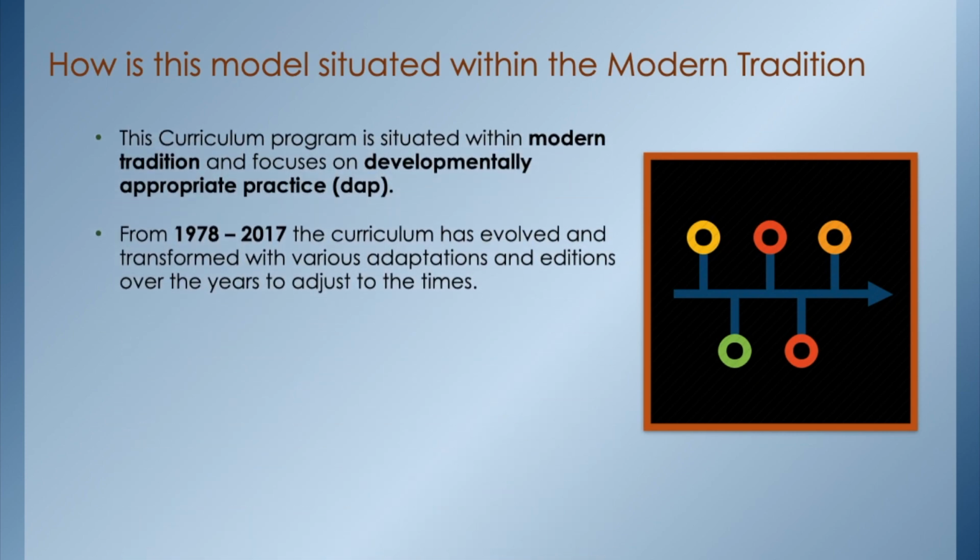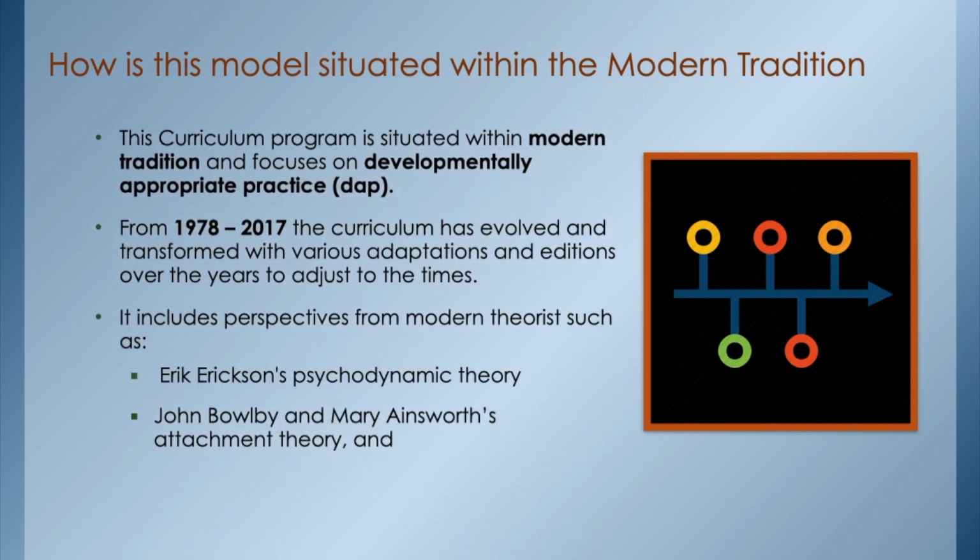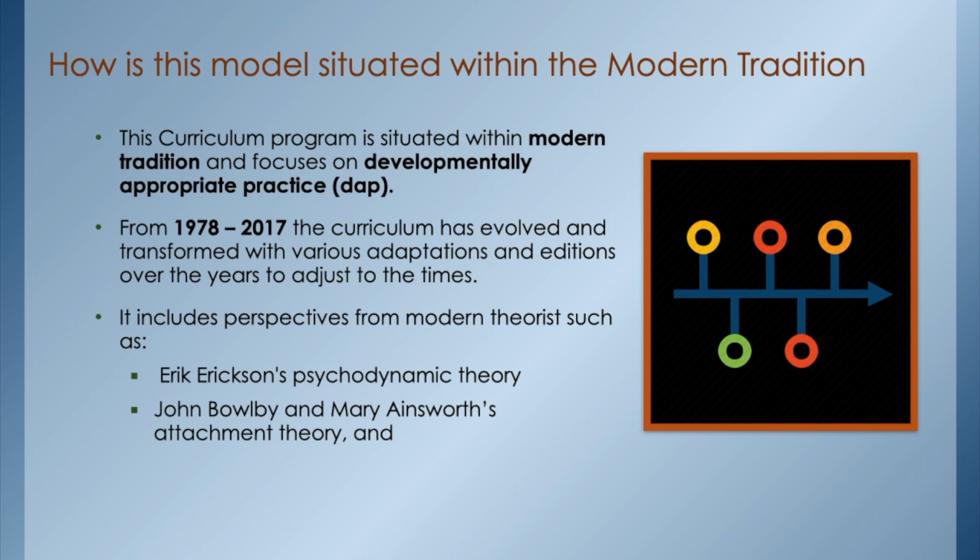So, how does the creative curriculum sit in with the modern tradition? Well, creative curriculum dates back to 1978 and has evolved over the years. It is a model focused on developmentally appropriate practices, and it also draws from theorists from the modern era like Erik Erikson, John Bowlby, Mary Ainsworth, people we've all talked about, but also Abraham Maslow, somebody that we haven't really discussed much.